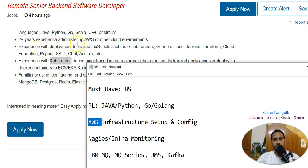Now when they say these are the deployment tools, IaaS, infrastructure as a service tools, infrastructure base level. What is infrastructure? Infrastructure is something which allows the developers to start working on it. It could be servers, network, data storage, database, system, everything. It's like a platform. So here GitLab and GitHub are source code control tools, right? Jenkins is an automation tool.